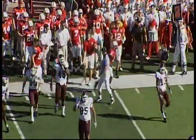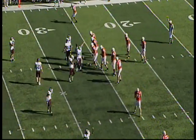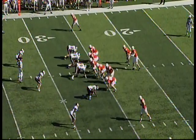Spilled and knocked down by Marquise Carpenter, young man from Florida. Another tackle here, and that is at the 26. That's not enough for a first down. It's third down, four coming up. Clock rolling, got 30 seconds to go.